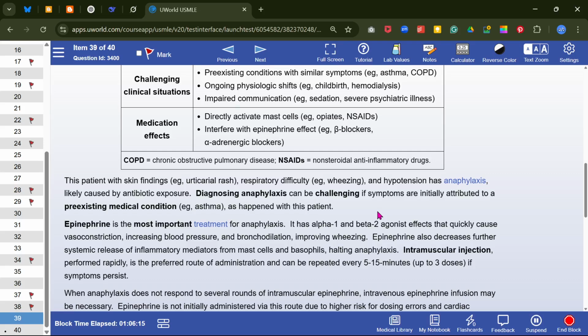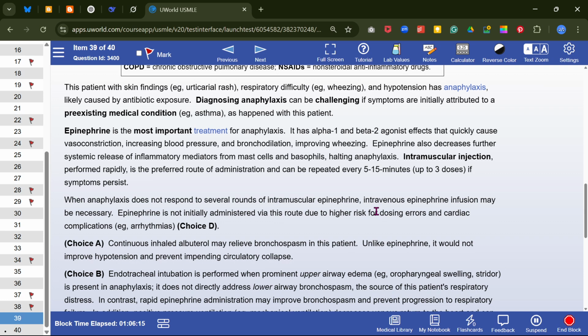It has alpha and beta agonist effects that quickly cause vasoconstriction and increasing blood pressure, bronchodilation, and improving wheezing. Epinephrine also decreases further systemic release of the inflammatory mediator from mast cell and basophil, halting anaphylaxis. Intramuscular injection performed rapidly is the preferred route of administration, can be repeated every 5 to 15 minutes up to 3 doses if symptom persists. If anaphylaxis does not respond to several rounds of epinephrine, IV epinephrine infusion would be necessary. Epinephrine is not administered via this route initially due to higher risk of dosing error and cardiac complication, arrhythmia.